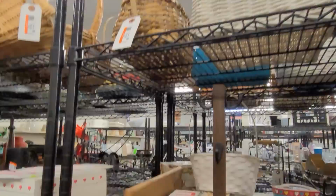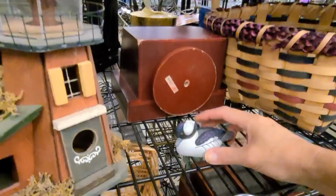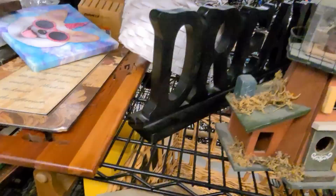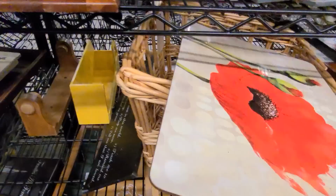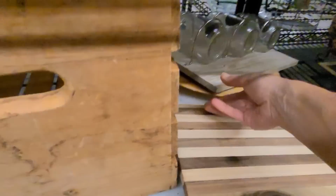Up here we have some baskets, some plaques, here's a little Avon duck, and a lighthouse. This is a cutting board that's quite fun. Unfortunately, some of the wood is splitting. We will leave that.